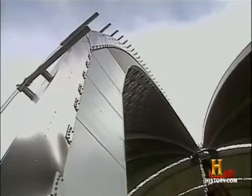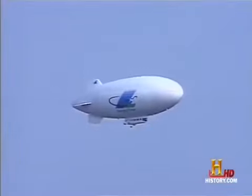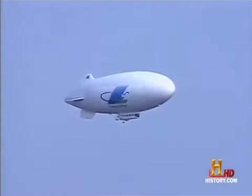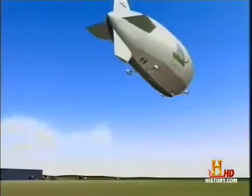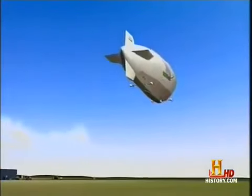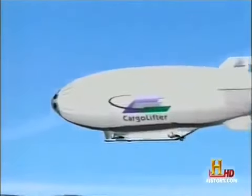Without any support walls, it is the largest freestanding building in the world. This hangar will be home to the immense CL-160 airship. The CL will be 853 feet long and nearly 200 feet wide. It will be the biggest airship ever built, more than 50 feet longer than the Hindenburg.